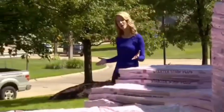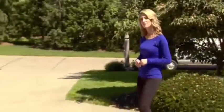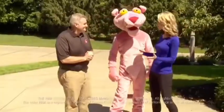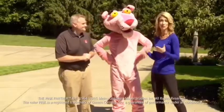We're here in Concord, Ohio, where a new roof is in the process of being installed on this home. Joining us today is Brian Ray from Owens Corning Roofing. He brought along his pal, the Pink Panther. Thanks so much for joining us on Designing Spaces today. Great to be here. They're going to talk about how a healthy, high-performing roof gets installed and what it's made out of.